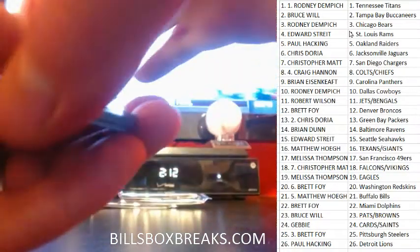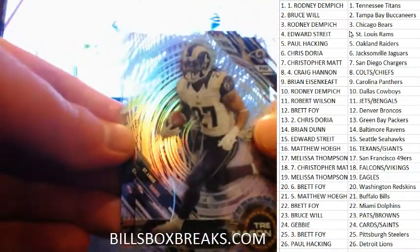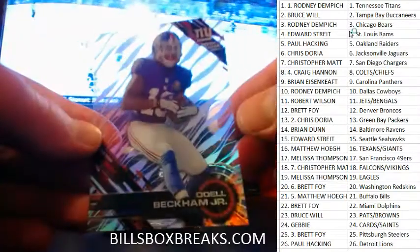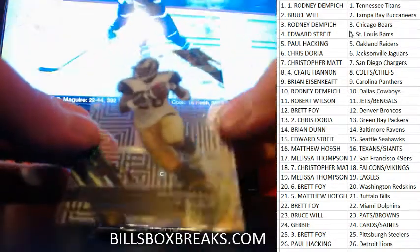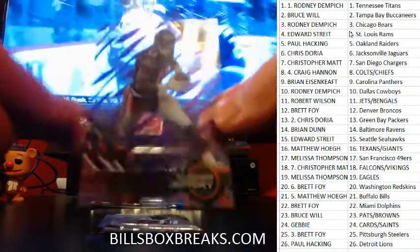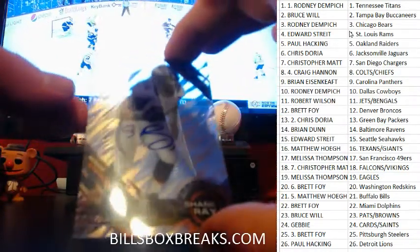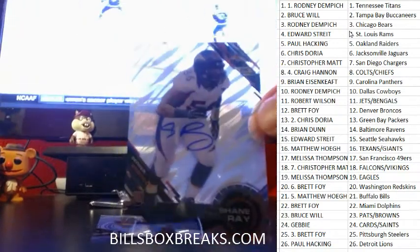Pack number three, good luck. Got Trey Mason, Duke Johnson, Trey Waynes, Odell Beckham, Marshall Faulk, Alshon Jeffery, little purple waves. Next hit, going to the Broncos, Shane Ray. Nice rookie auto for the Broncos.